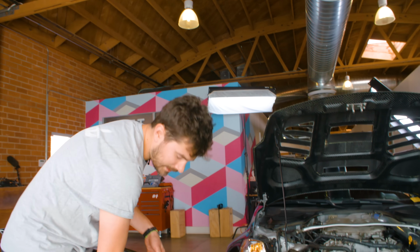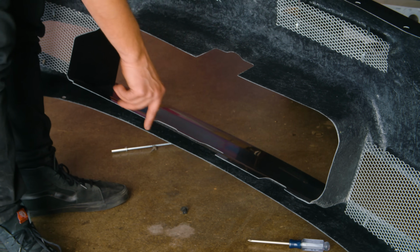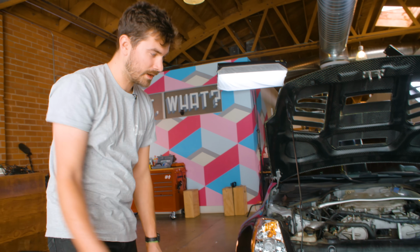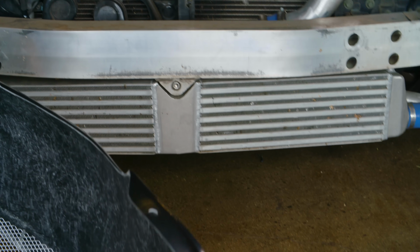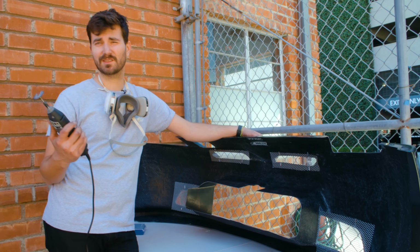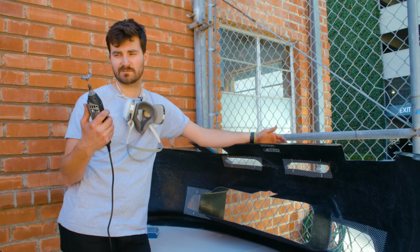So you can see here, this mouth on the bumper comes back very far. It looks like it's supposed to mate up with something that the car had from the factory, which it doesn't have anymore. Now it's got a big old intercooler in the way. So most of this is gonna need trimmed off. It's always kind of nerve-wracking trimming new stuff, especially new expensive stuff, but we're just gonna do it.